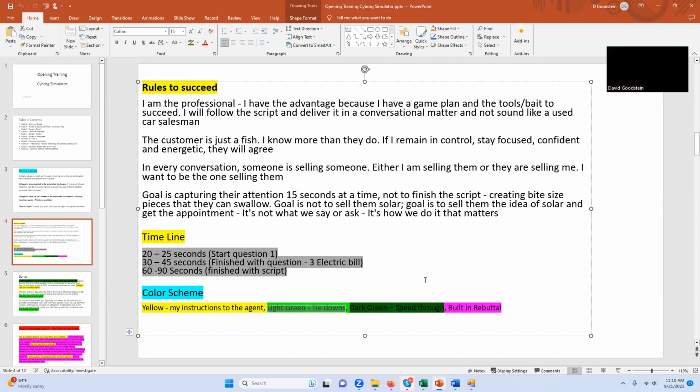And one of the ways we do that is with our pacing. Another reason may be raising or lowering the volume of our voice, raising or lowering the volume of our pitch, or we're pausing for effect. We want those words to sink in. And then what's in purple are the built-in rebuttals.